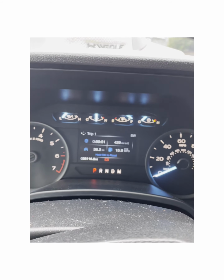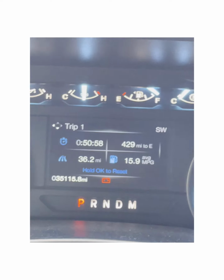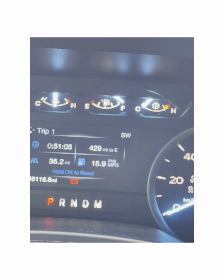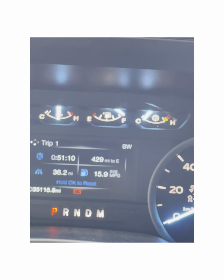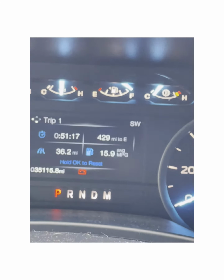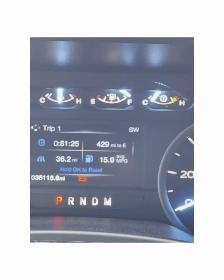All right, guys, first thing I want to show you was, if you can see right there, I did drive 36.2 miles, and I did get 15.9 miles to the gallon, which for me is really good, because I was getting between 12.8 and like 13.4. Remember, I've got 35 by 12.5 tires on this truck and a 6-inch lift, so my gas mileage may be different than yours, but super impressed. It actually was sitting at 16 before I sat here and idled in the parking lot, dropped down to 15.9.